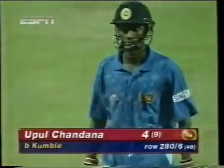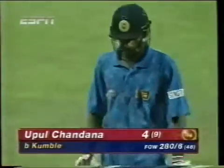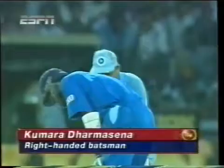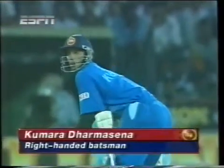Upul Chandana, a dangerous batsman in these circumstances, goes for 4, and Sri Lanka 280 for 6. Kumara Dharmasena.